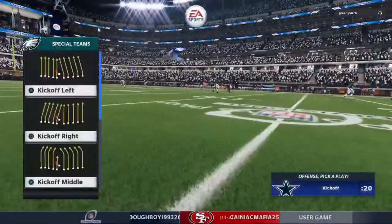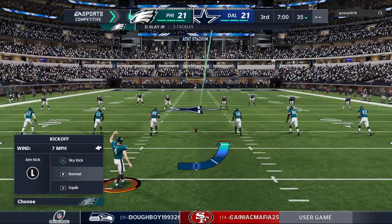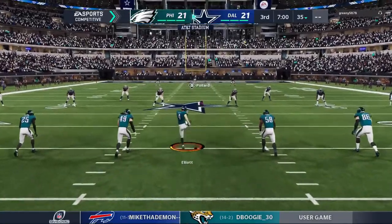As we'll get you over to Orlando, where standing by is Jonathan Coachman. He has our EA Sports halftime report. A trip to the NFC title game hanging in the balance.